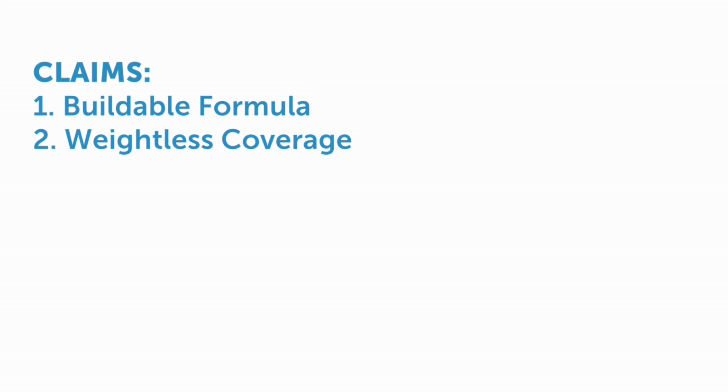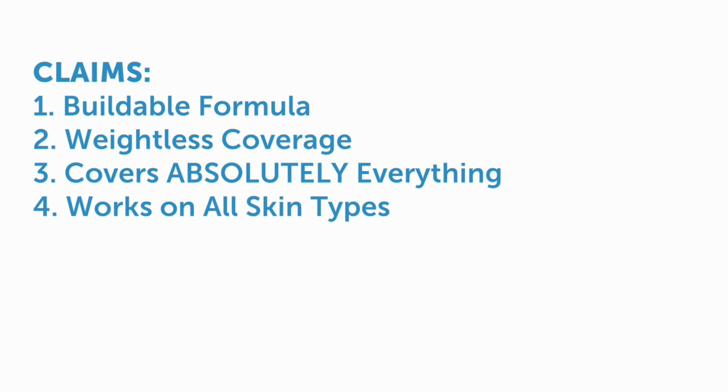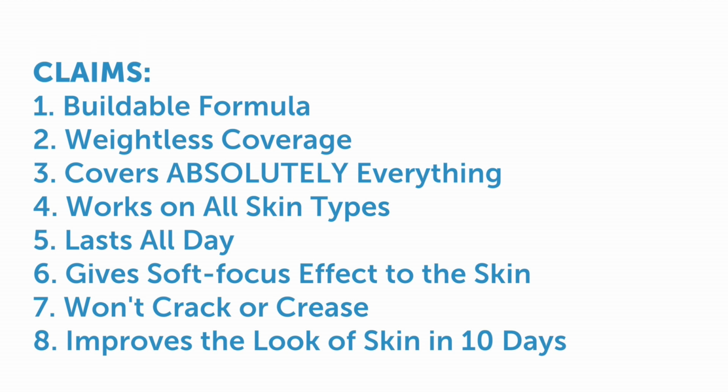Bye Bye Foundation Full Coverage Moisturizer claims to be a buildable formula with weightless coverage that will cover absolutely everything. It also claims to work on all skin types and last all day, as well as give a soft focus effect to your skin without cracking or creasing. Another claim is that this moisturizer will improve the appearance of your skin in just 10 days.